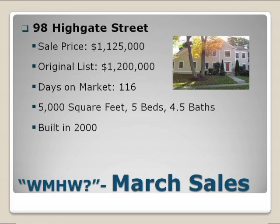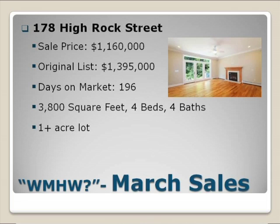This was a modular construction, as was 178 High Rock Street. And interestingly, when we look at this slide, you don't see a picture of the outside of the house, you see a picture of the inside of the house. Why might that be? What do we see in that picture, Ryan? I mean, if you squint really hard, you can probably see there's baseboard heat next to the fireplace. So this is new construction fueled by baseboard heat. You don't see it very often, do you?